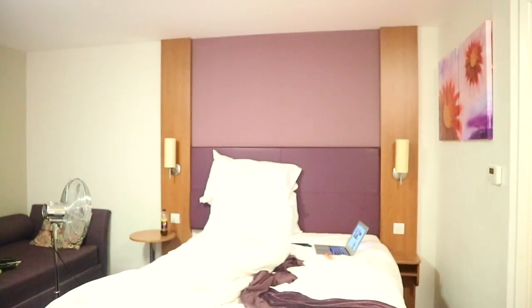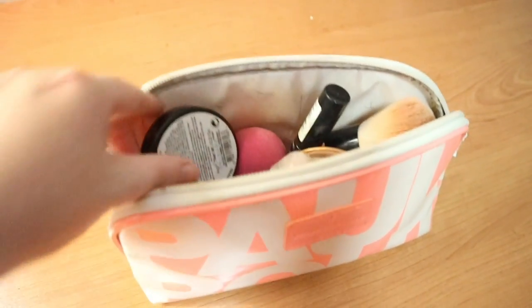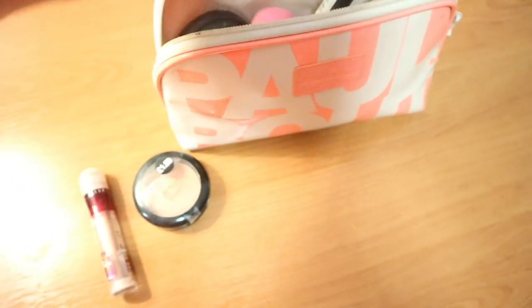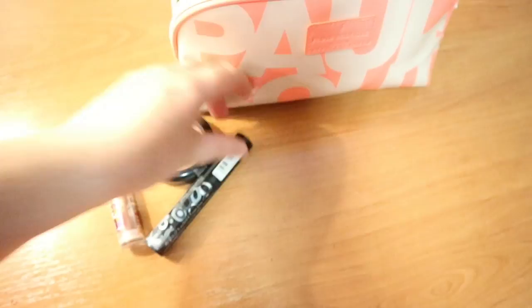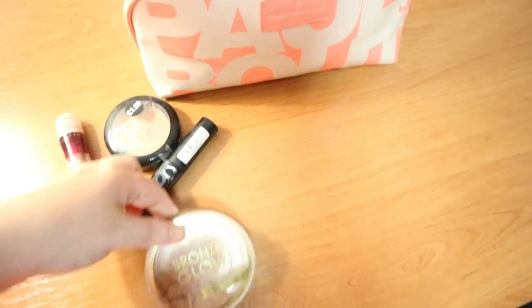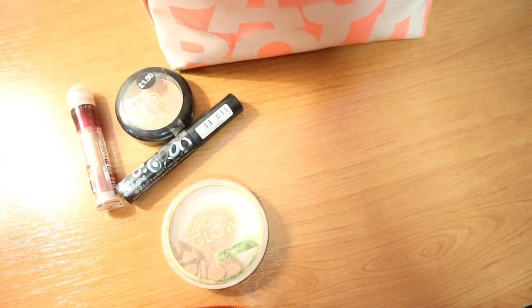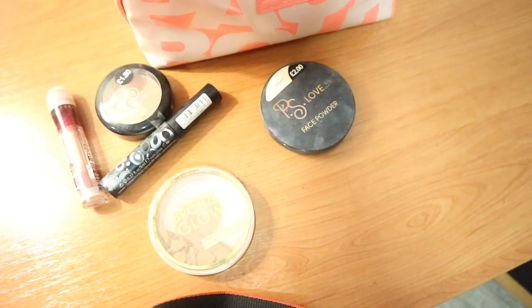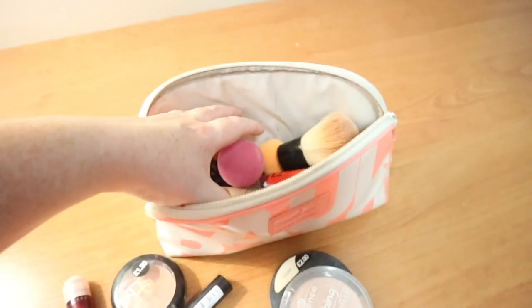Now on to the makeup. Now I am moving on to my everyday makeup, which is not a lot through the day. I don't tend to plaster myself with the makeup on. So these are all the stuff and the products that I am going to be using. So let's move on to the makeup.